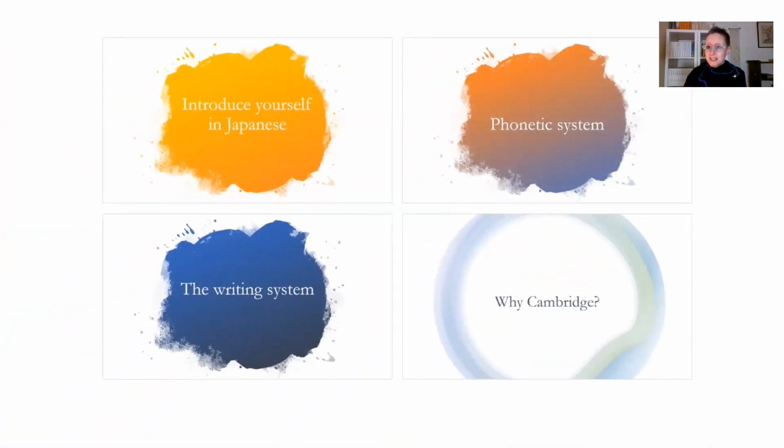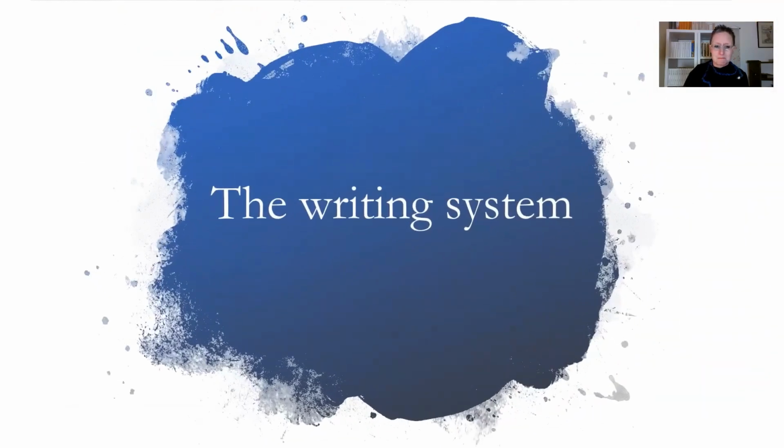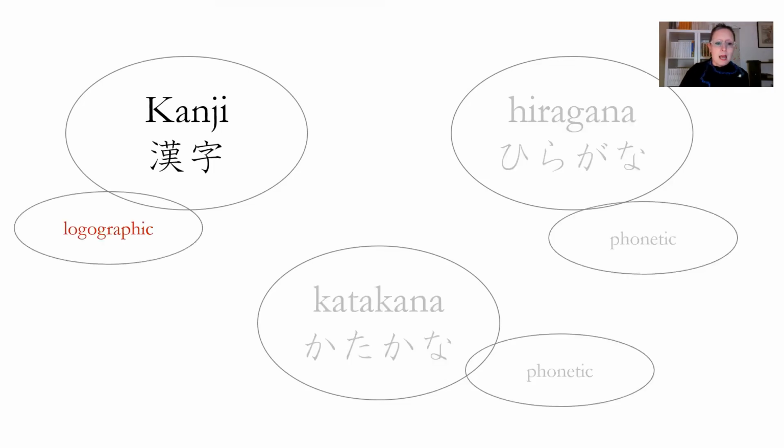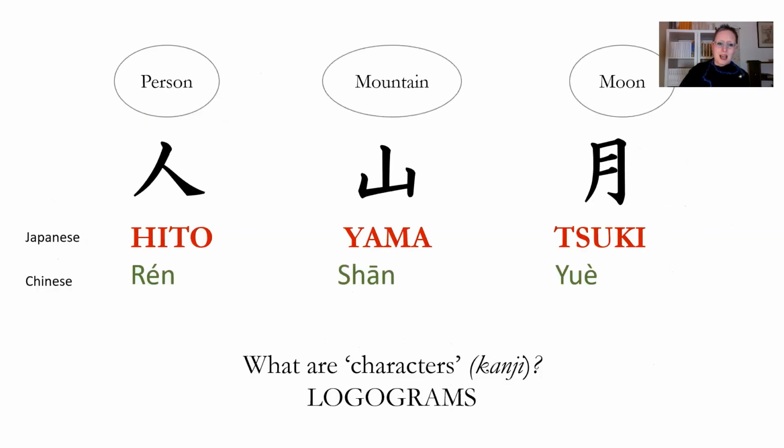What about the writing system? Now, I can only briefly give you a glimpse of the richness of the Japanese writing system, because it combines three different types of writing: kanji, hiragana, and katakana. Kanji are what we call logographic characters.